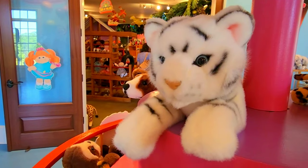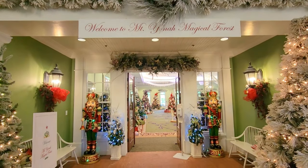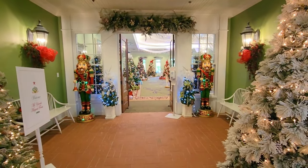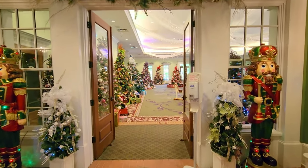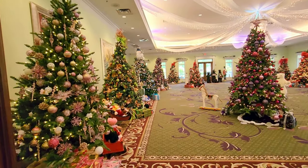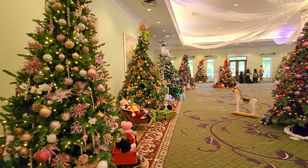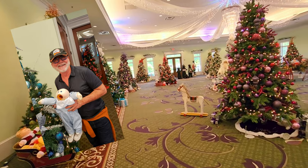Now we're entering the Mount Yona Magical Forest. This was a ballroom at Babyland pre-2020, where they would hold large events and weddings and tea parties and all sorts of fun events like that. But it has since been turned into a Christmas wonderland.